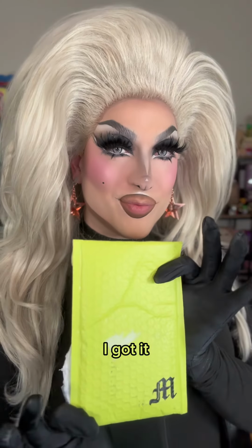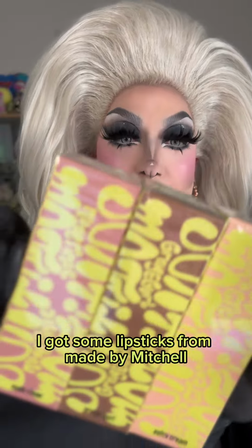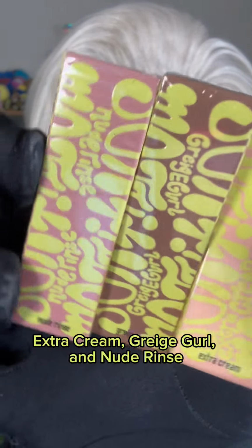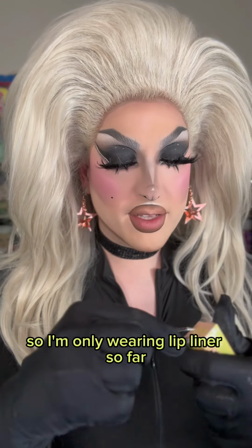I got it. You might be wondering, why am I not wearing a lip color? I got some lipsticks from Made by Mitchell: Extra Cream, Greige Gurl, and Nude Rinse. Let's check them out. So I'm only wearing lip liner so far.